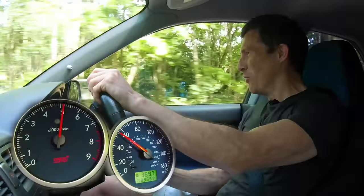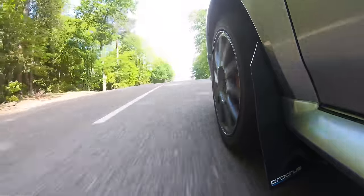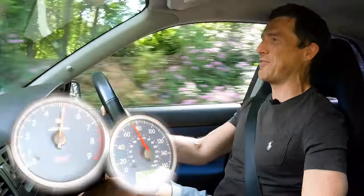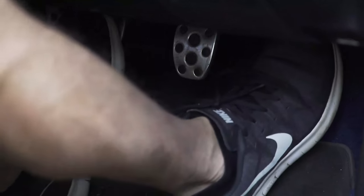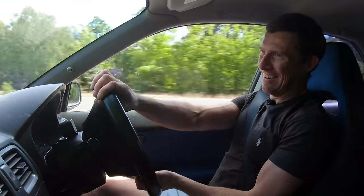Well, it does feel a little bit naughty. Now I think I can go around here faster in a modern hot hatch. Something like an A45 AMG will be fast around here. Pedals are in a nice place for heel and toeing. You can tell it's a rally car.